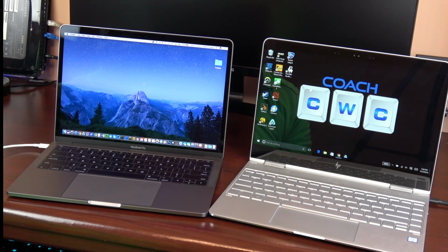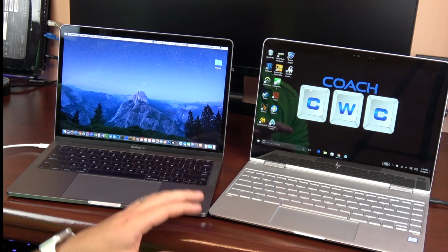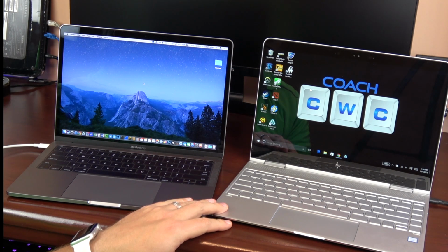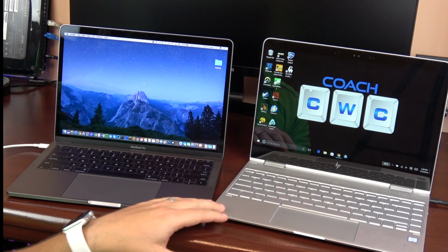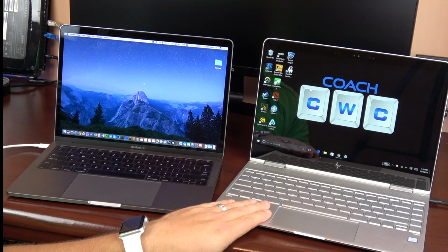Build quality. Usually the MacBook always takes the build quality of any system that I've ever tested it up against. But in this case, I think the HP beats it. The reason is that both of them have an all aluminum build. Both of them have no flexing in the keyboard or the display. They're both very sturdy and dependable, but the difference is this is a convertible.